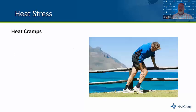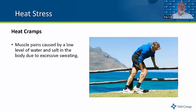Then you have heat cramps, which are muscle pains caused by low levels of water in the body. So our bodies are made up primarily of water, so we have to keep them hydrated, especially during times of intense heat, because our body is shedding the water through sweating. These can cause muscle pain and spasms in the abdomen, the arms, the legs. This is similar to those painful muscle cramps you get, and it's ultimately a sign of dehydration when you have heat cramps.